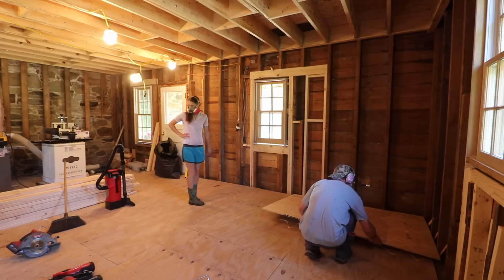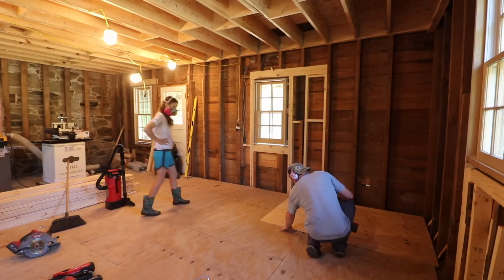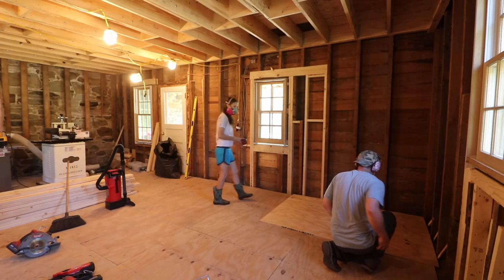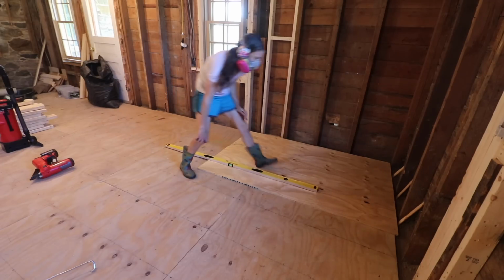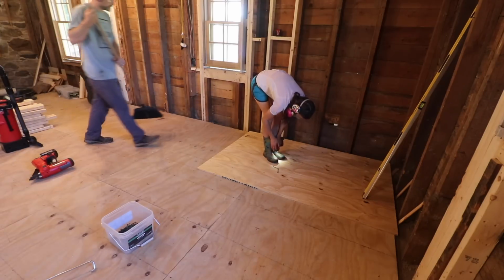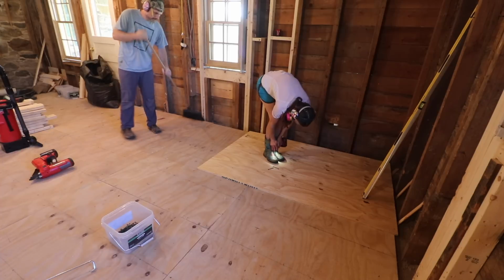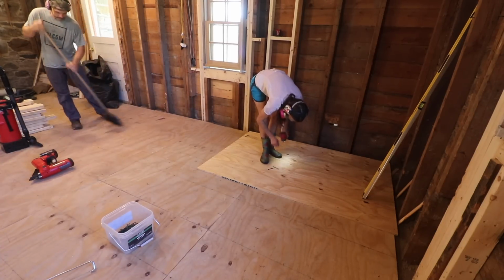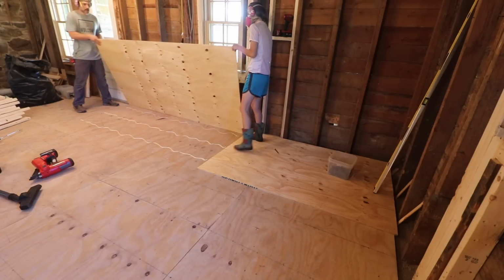Need a tape measure so we can get like 1 inch from all those studs. Actually, you know what? I already drew a line there, so I kind of know where it needs to go. I don't know where it needs to go here though, so we just need a tape measure. Oh, I got one. I just know I have one in my pocket. Let her down.